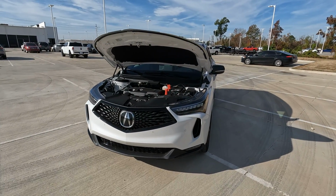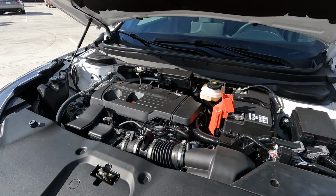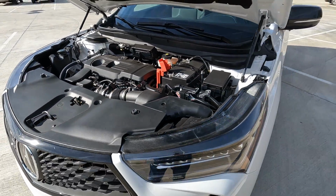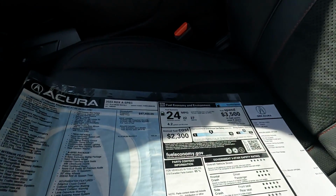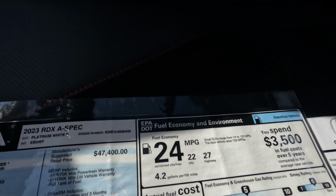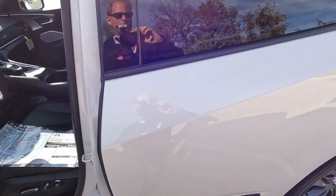Under the hood is the 2-liter turbocharged 4-cylinder. It's the VTEC engine. It makes 272 horsepower and 270 pounds-feet of torque. And it's mated to a 10-speed automatic transmission. Let's talk a little bit about the MPGs, or gas mileage. See what the window sticker says. Let's pull that into the sun for you a little bit. We're looking at 22 city, 27 highway, 24 combined, and 4.2 gallons of gas per every 100 miles driven.